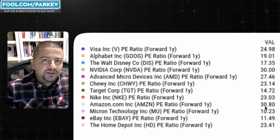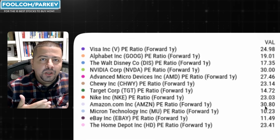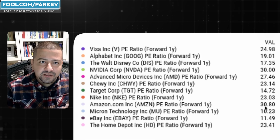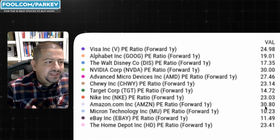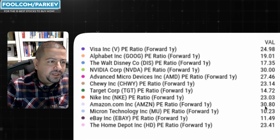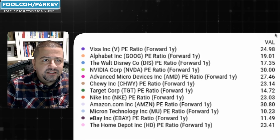That's why I like to consider valuation along with other factors to determine whether or not a stock is a buy, hold, or a sell. And I've listed the forward price to earnings ratio because it's the most comprehensive figure when evaluating stocks. Now, some of these stocks have outperformed year to date in 2024, and some have underperformed. However, I'll save the comparison of performance for a little bit later in the video. Let's take a look at the second batch.